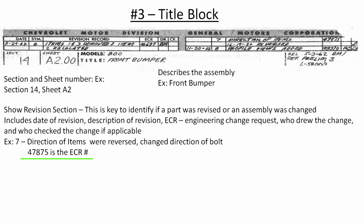So what they did was they changed the direction of the bolt. Instead of coming, in this particular case, from the outside of the car to the inside of the car, the bolt comes from the inside of the car to the outside of the car. And also included in here are a couple of other items. The one critical one that we really don't have a good understanding of is ECR. We've talked about this in the past, it's engineering change request. That's the document that says, I've got to go change the assembly sequence. Or that's a document that says part 1, 2, 3, 4, 5, 6, 7 doesn't work, I need part 9, 8, 7, 6, 5, 4, 3. Okay.